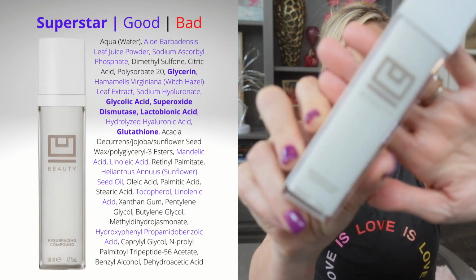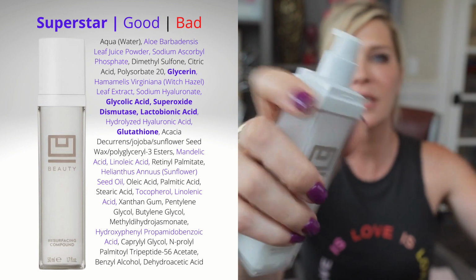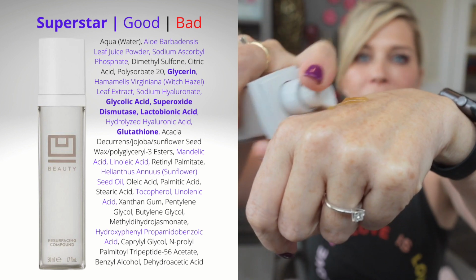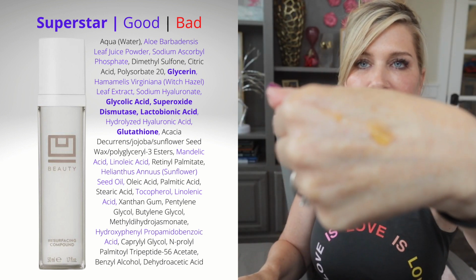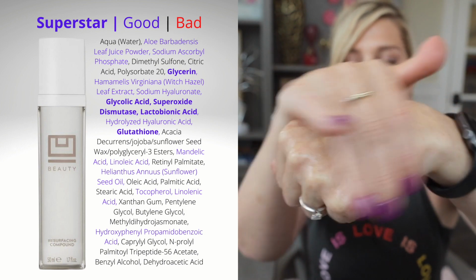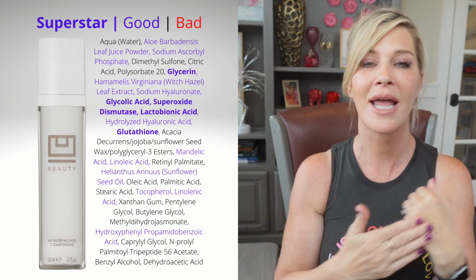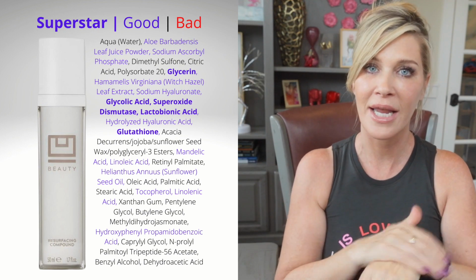Probably my favorite of all of the products that I purchased from U Beauty is the Resurfacing Compound. Now this is like a gel type consistency. I'll try and show you, hopefully you'll be able to see. I just put a couple of pumps in my hand, work my hands together and quickly move it all over my face, down my neck, down my décolleté, and I get the backs of my hands.